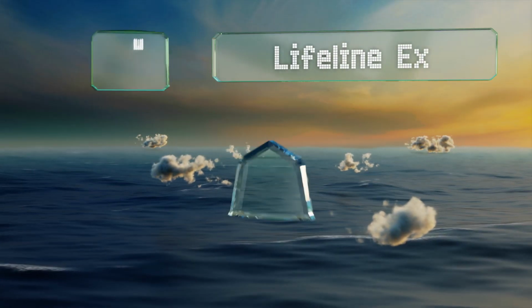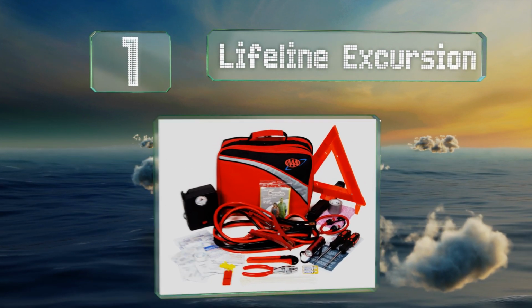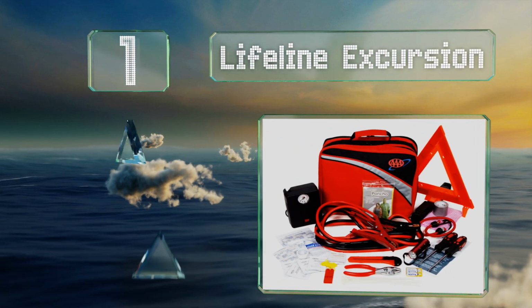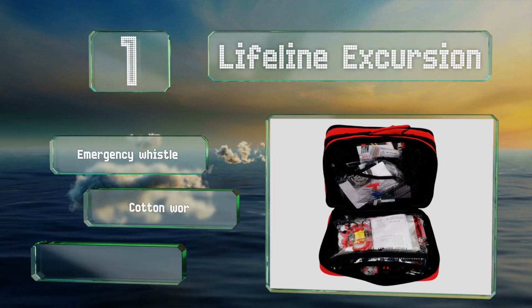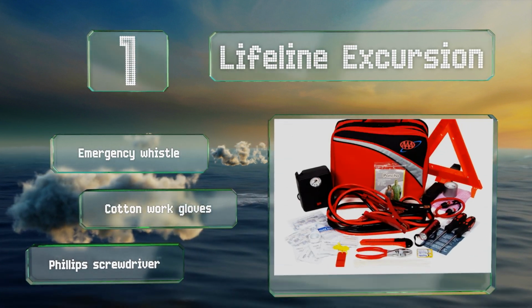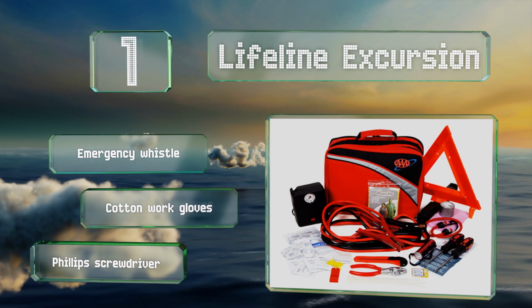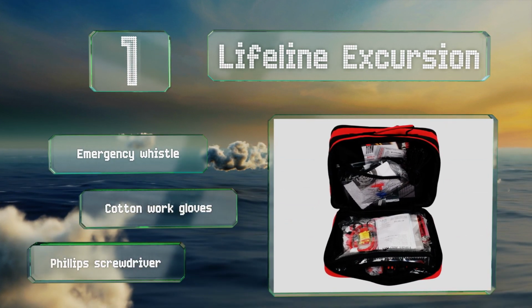And coming in at number 1 on our list, backed by AAA, the Lifeline Excursion comes with an extensive combination of first aid essentials and roadside assistance gear, not least of which are a rain poncho, an aluminum flashlight, 25 bandages, and a 250 psi air compressor that can inflate a flat tire quickly. It also includes an emergency whistle, cotton work gloves, and a Phillips screwdriver.